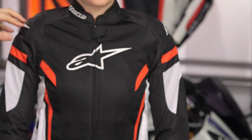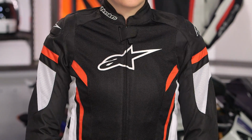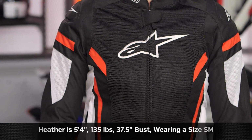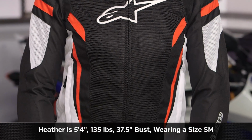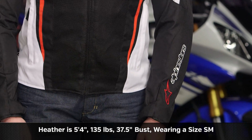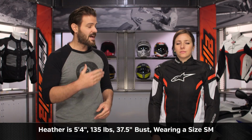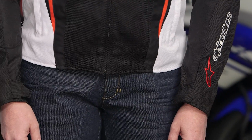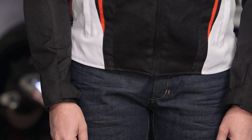Now, really the updates that we've seen for 2017 with this jacket is going to be you now have hard TPU at the shoulders. You have CE Level 2 Bio Air Armor. So you're now getting CE Level 2 protection at the shoulders, at the elbows, and there's now going to be pockets for chest and back for the Nucleon armor. So really what we see here is improved protection as well as breathability. Now, Heather is going to stand at 5'4", weighs 135 pounds, 30-inch waist, 37.5-inch bust. We have her in a size small. And again, this is that sport cut that you're seeing for the Alpinestars TGP Plus R V2 Air Jacket.